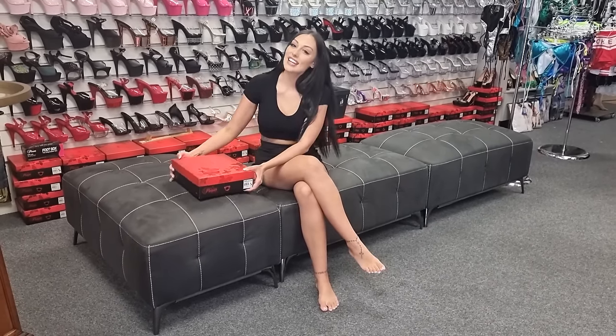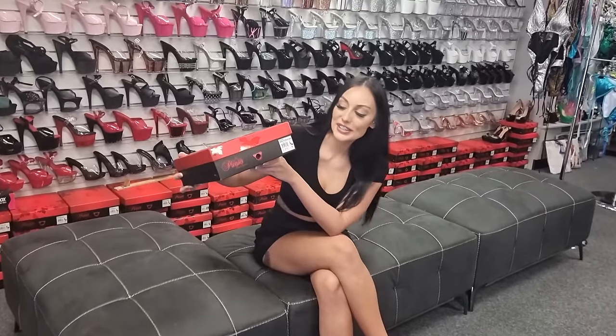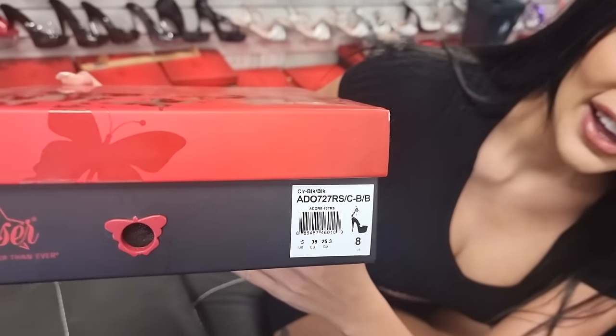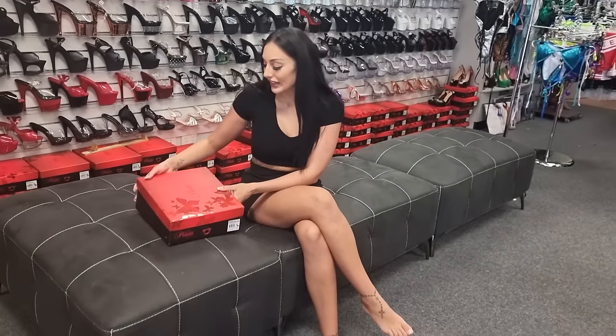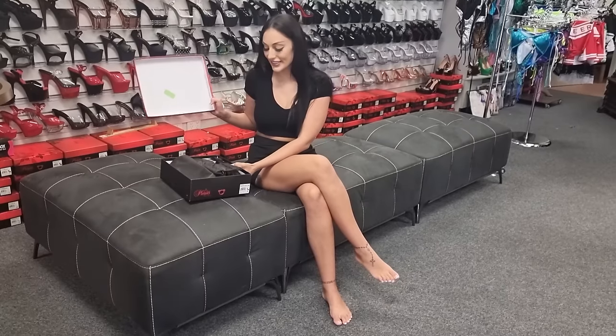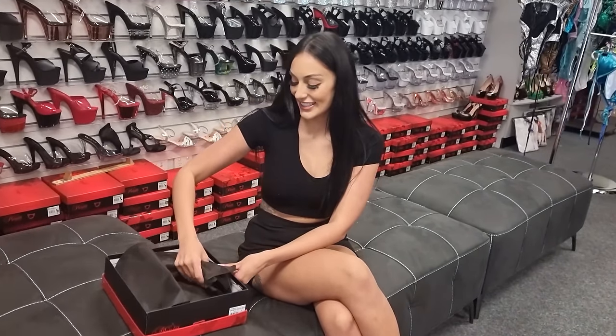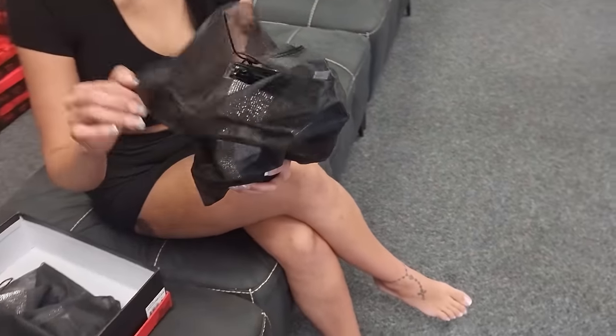I have a stunning pair of heels I'm going to show you. These are the ADORE 727s. I haven't seen these ones yet, so we're going to open them up together. Now I believe these are a 7-inch heel. And I think I see some rhinestones. Let's have a look.